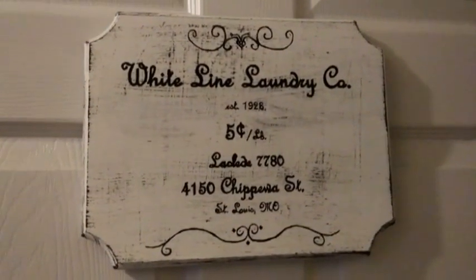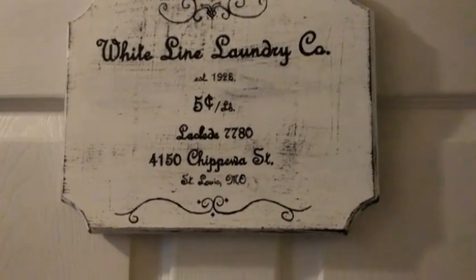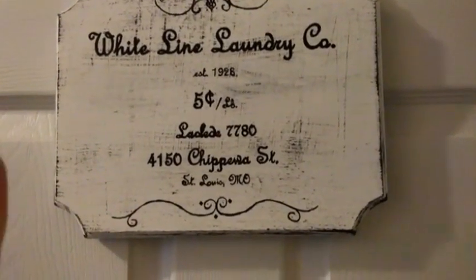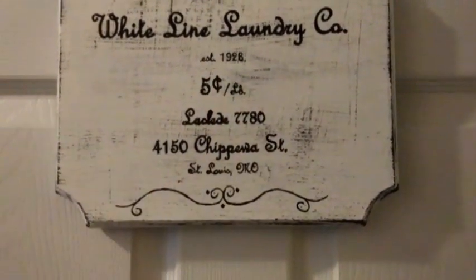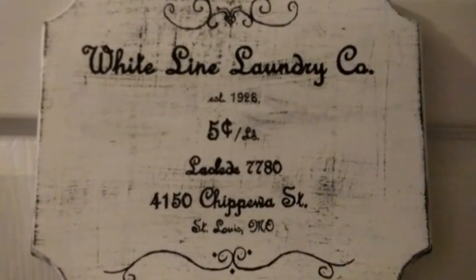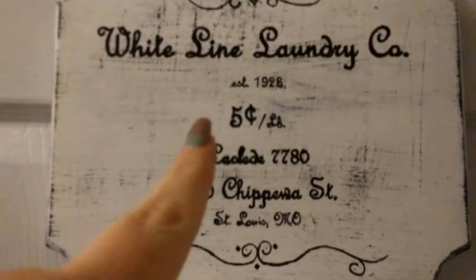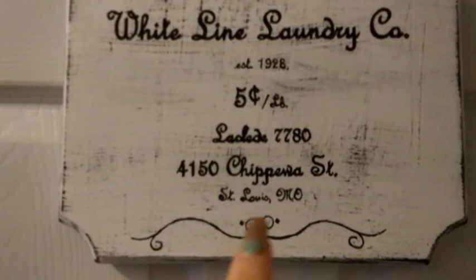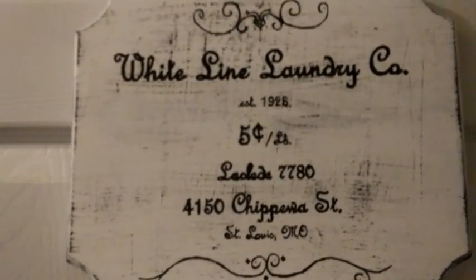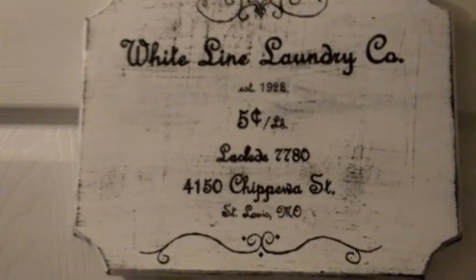I picked up an old sign from the Goodwill and decided to just paint it up myself, so I just distressed it and painted it, and then I traced lettering on here first and then painted it very delicately in here. Now, all the information on the sign is correct. This is the date that they were established in. That is how much it was for a load. That is their old address and phone number and where they were located. I looked up this information so I could put it on this sign. And wait till you see what I've got inside. So let's go.